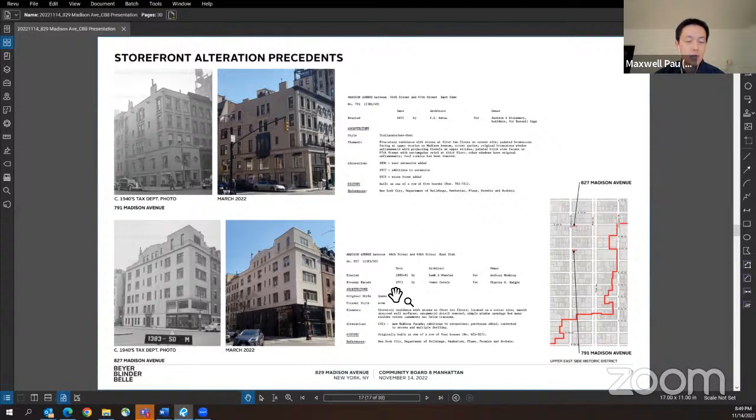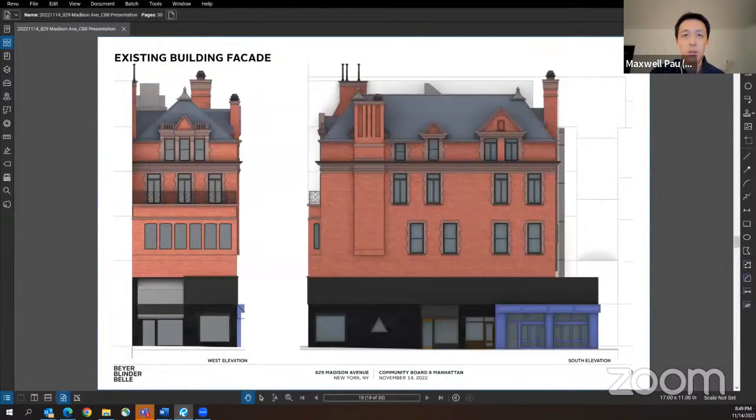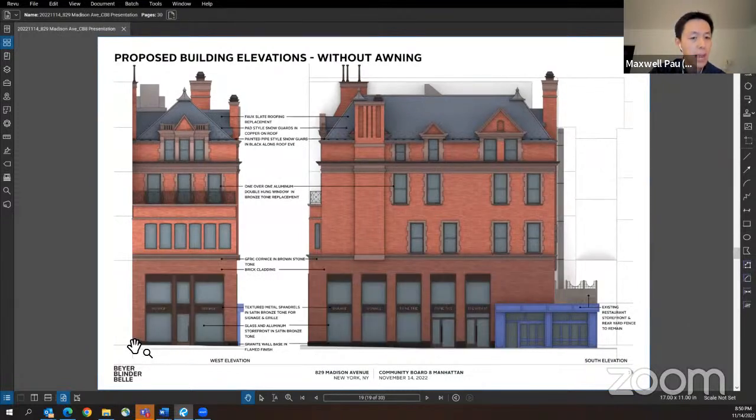So these were examples and precedents that we had pulled out. They're all examples of projects that under the Madison Avenue storefront guidelines were color-coded green predominantly. So very similar to the situation that we find ourselves in with 829 Madison Avenue. All right, so this is the existing building facade. One can say many things about the existing retail facade, but one of the things we really wanted to do was not only provide more visibility into the store, but also have a sense of scale and materiality that relates to the building up above. We think that's really important. So what we decided to do was to introduce a brick back into the base of the building.